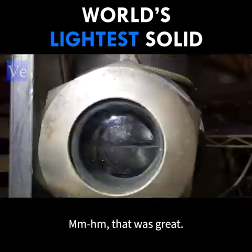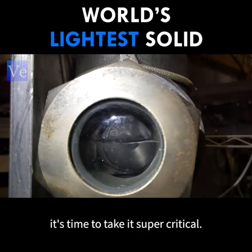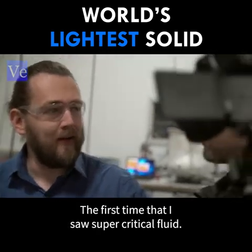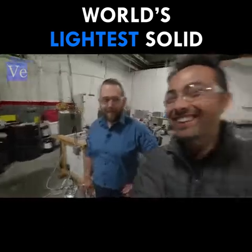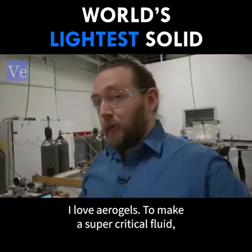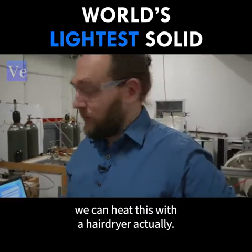That was great. Once the liquid CO2 has filled all the pores of the gel, it's time to take it supercritical. It was, I would say, kind of a spiritual experience the first time that I saw a supercritical fluid. We'll get to do that here. I love how much you're into these autoclaves. I love aerogels. To make a supercritical fluid, we can heat this with a hairdryer, actually.